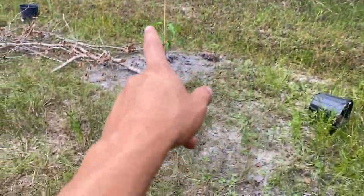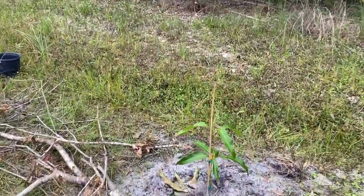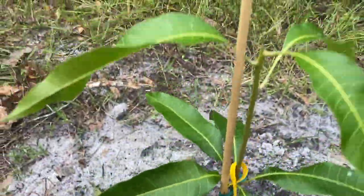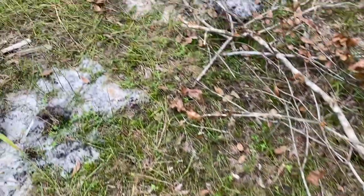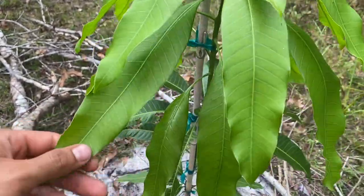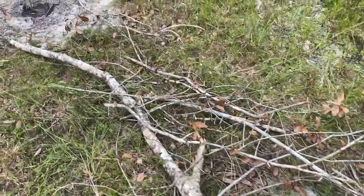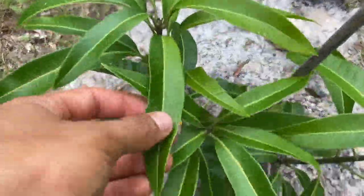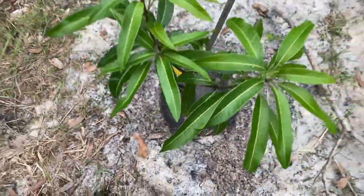And just going around here, as you can see, I have all sorts of mangoes. This is an Ugly Betty, very small. This one is actually a Keo Savoy, Thai green mango. Very delicious when you eat it green, crunchy. And this is a dwarf Hawaiian mango. It's very tiny, dwarf.